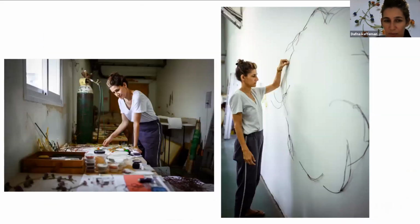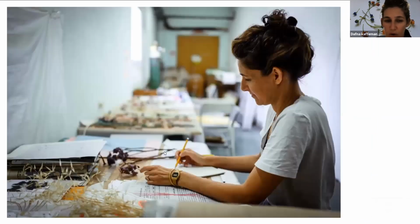Here is an image of my studio. I'm organizing some plants, and you can see here I'm hanging. I have a wonderful wall in my studio that I use a lot. And I'm also collecting a lot of botanicals, and I'm making drawings as a process before I start to work with them with the glass. So there is a long process of, I would call it deciphering the plant, understanding how it's built, and how to take it into parts, and then how to assemble the parts together.